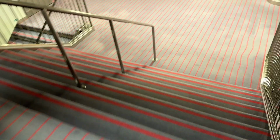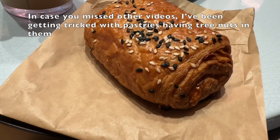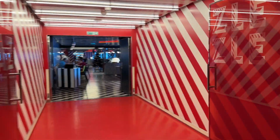Put it down for coffee. My mom got the jalapeno cheddar croissant. Hopefully it has jalapeno and cheddar, not peanuts. No peanuts. Our last time at Razzle Dazzle for brunch, we're here for dinner too.